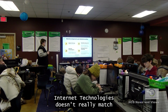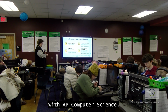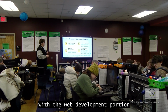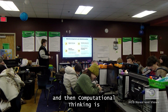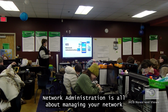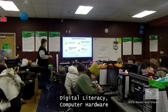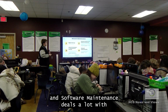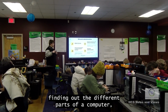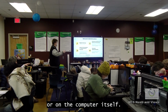Internet technologies doesn't really match with AP computer design or AP computer science. Internet technologies mainly is concerned with the web development portion, and then computational thinking is one of those umbrella courses. Network administration is all about managing your network and making sure it runs smoothly. Digital literacy, computer hardware and software maintenance deals a lot with finding out the different parts of a computer, both physically and on the internet or on the computer itself.